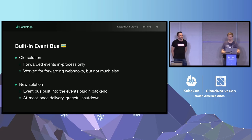And we've got a built-in event bus. So it used to be that if you scaled the backend to be deployed across multiple instances, you wouldn't have events distributed across all of those instances by default. It's kind of worked all right for receiving webhooks for catalog updates because they were distributed already, but it really hurt the ability to use the event system for anything else.